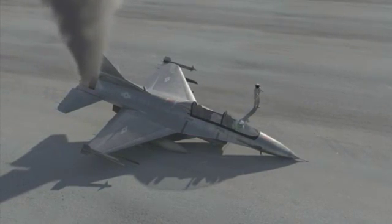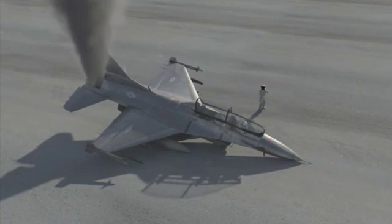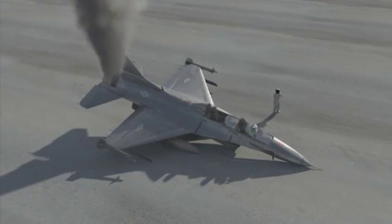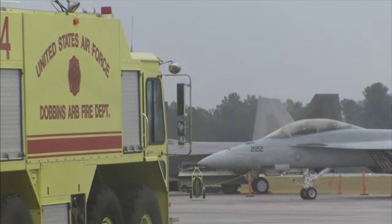Clear the area of personnel and apparatus. Pull the T-handle from as far away as possible and immediately move to safety. The canopy will forcefully blow upward and can fall anywhere around the aircraft. Ejection systems are varied, and firefighters should be familiar with the types of aircraft that use their airports.